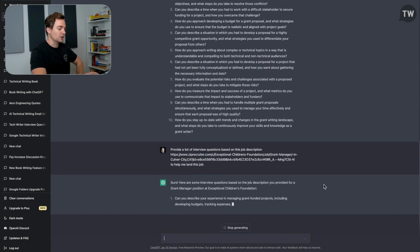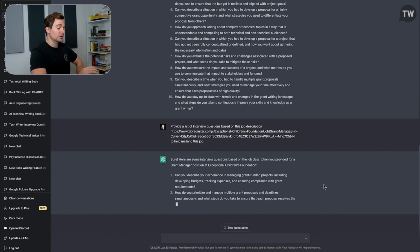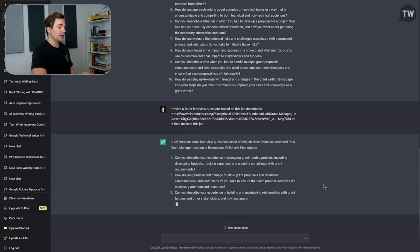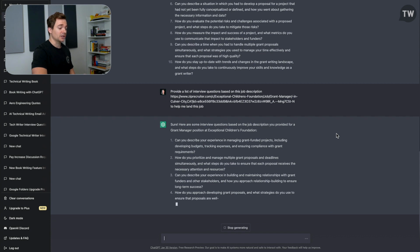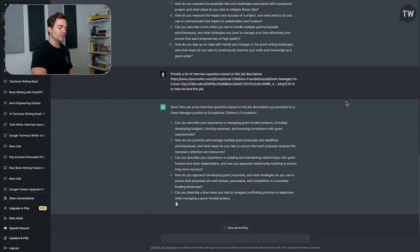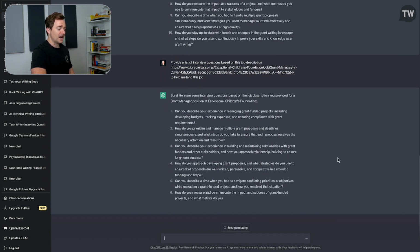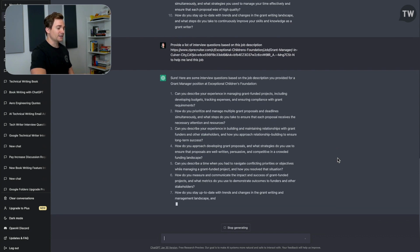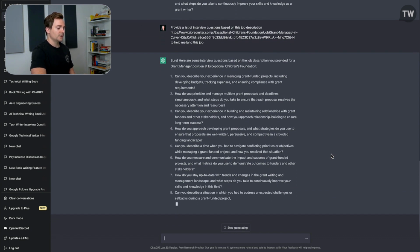Now it's going to analyze this URL and again, give us something that's more geared toward this exact job description. And that way we can better prepare for our grant writing interview, to say the least. I mean, it's looking at the exact details and requirements, and it's going to quiz us on that. So if you got an interview for this job that you applied to, now you can be almost as ready as possible by gearing everything that may come at you toward the job description itself.